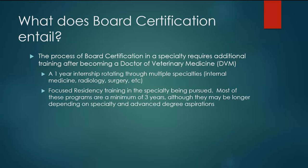Most programs are a minimum of 3 years, although they may be longer, depending on the specialty itself, and then if you have any advanced degree aspirations to go along with that. So if your veterinarian decided that he wanted to be board certified in oncology and also have a PhD, well, that's probably closer to a 5 or 6 year program rather than a 3 year program. There are also veterinarians who are board certified in multiple specialties, which typically means that they have to complete each part of that program separately to get certified in each of those specialties.